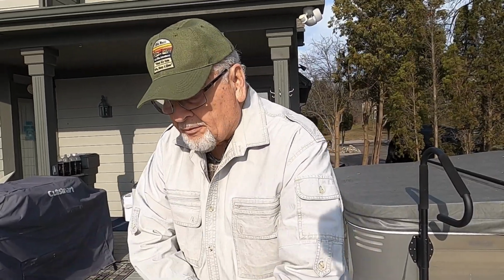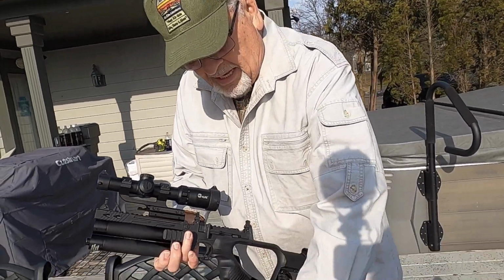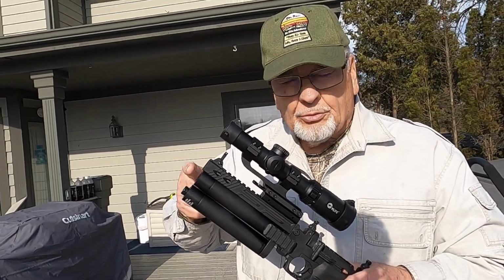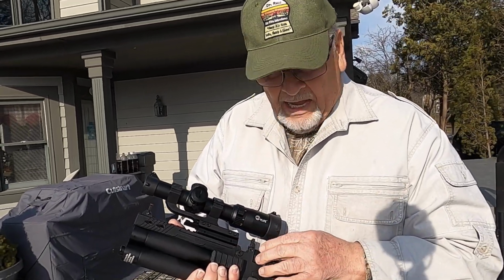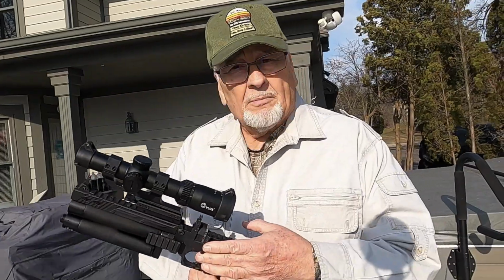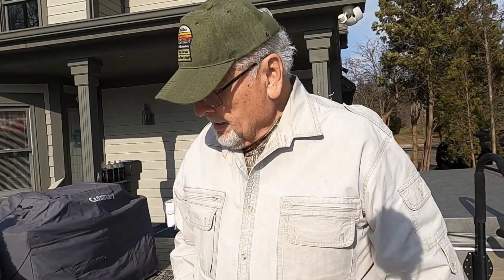Another one from Hatsan was this Jet 2. Now, if it says Jet 1, it has just this one air compression chamber. If it's a Jet 2, it has two cylinders for air compression. It doesn't have a scope. I've put this on; I'll show that to you in a minute. It comes in .17, .22, and I think .25 calibers, and it has a stock that completely comes off and becomes a pistol. I'll cover that in the weeks ahead when I'm actually shooting that gun.